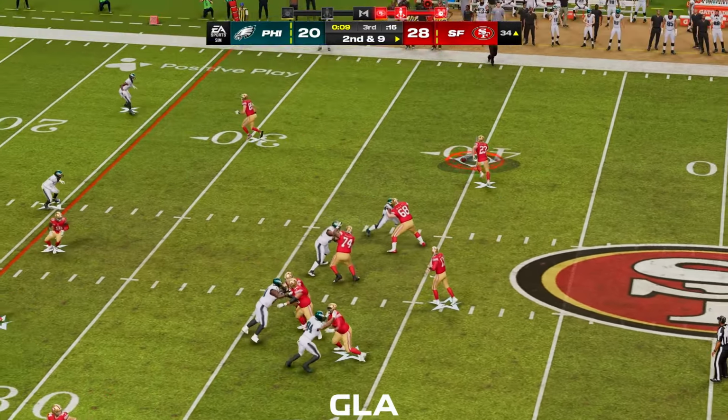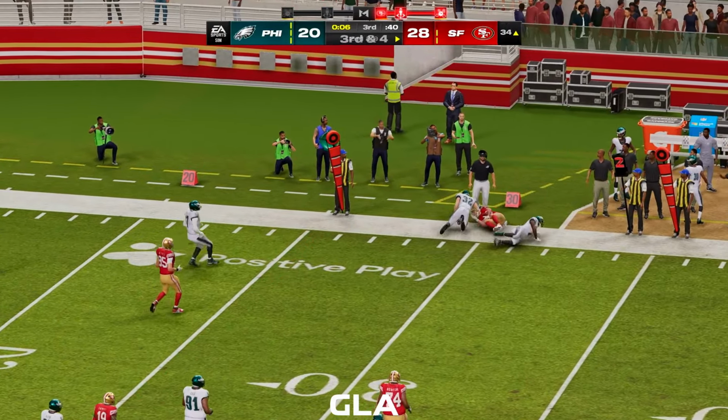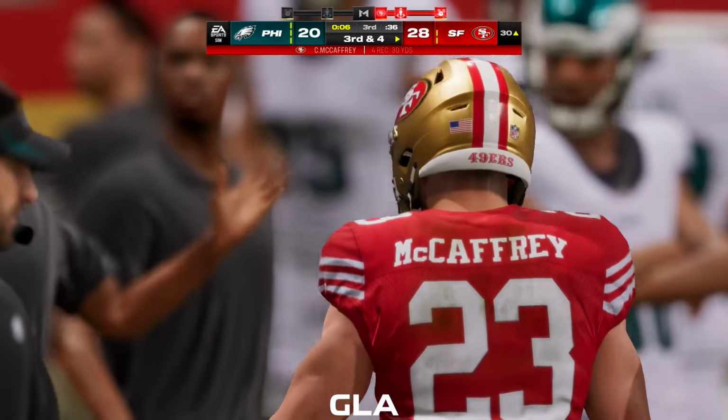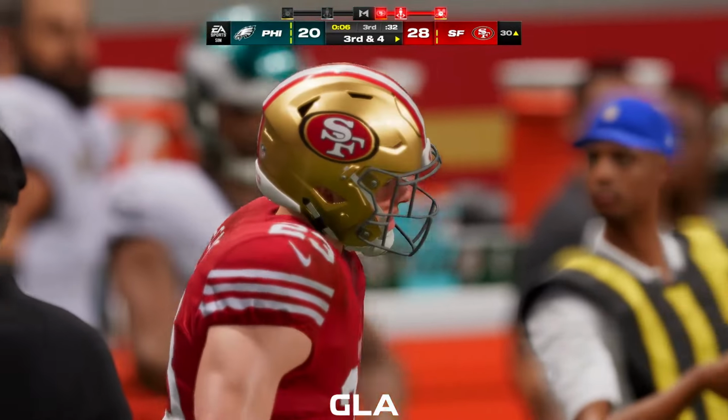Purdy will set up to throw it here. And he'll dump this off to his running back, McCaffrey. And he'll be out of bounds as he gets it down to the 30 there. Short completion, just 4 yards. And that'll bring us to a 3rd and 4.